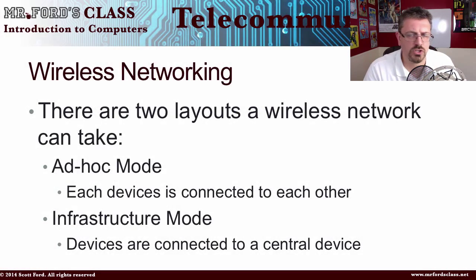We can use two basic layouts when we talk about a wireless network. We can have something called an ad hoc mode, or we have an infrastructure mode. The ad hoc mode is where you have all your devices connected to each other. It's peer-to-peer, which we'll talk about at the end of the video. And we have infrastructure, which is more of your networking setup. You're connected to a central device. So again, for example, in my house, we have my iMac, which is wireless, connected to the router. We have my iPad to the router, my phone to the router. All wireless devices connected back to a central hub, which would be the wireless router.